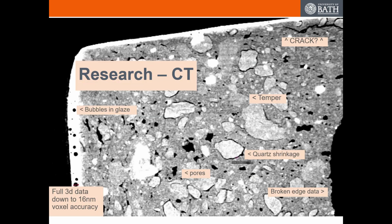Each one of the pixels in the picture is about 16 nanometers. And to be honest, I'm actually talking about the original picture, because PowerPoint has done a compression job on this and it's a lot blurrier than it should be. But it does show us a lot of lovely details in this particular sample of glazed terracotta. So we can see the individual bubbles in the glaze.